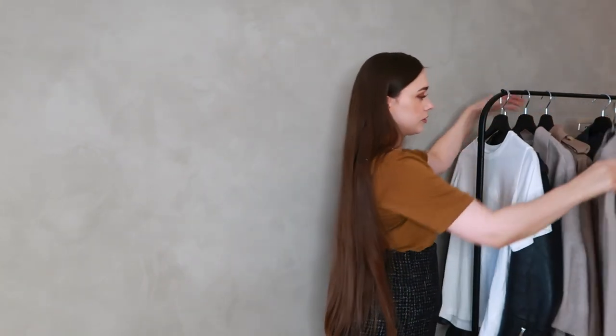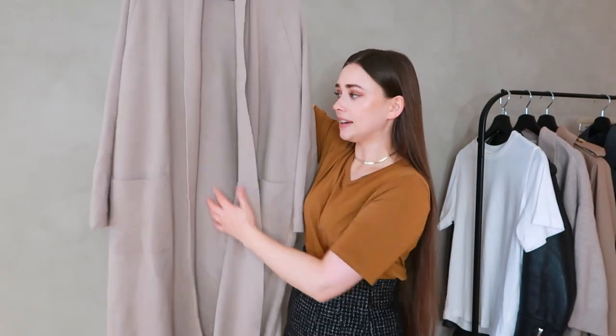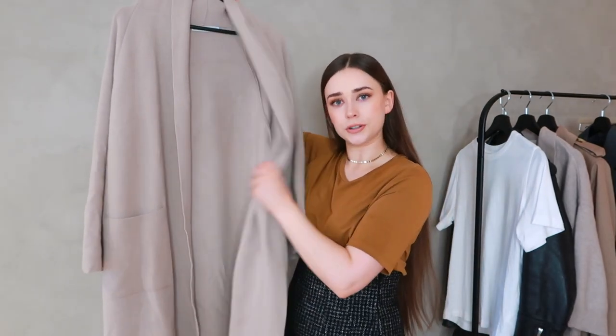I want to go over outerwear, and I'm going to start with one piece that I probably should have included in the tops. This cardi coat is much thicker than your typical cardigan. It is a little bit heavy and it just works so well for layering. It's providing a lot of warmth for those days where I don't really want to go full on with a coat.